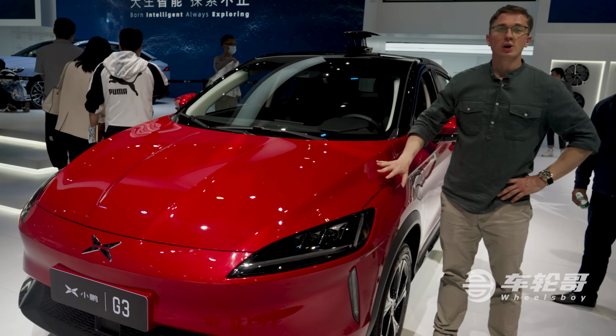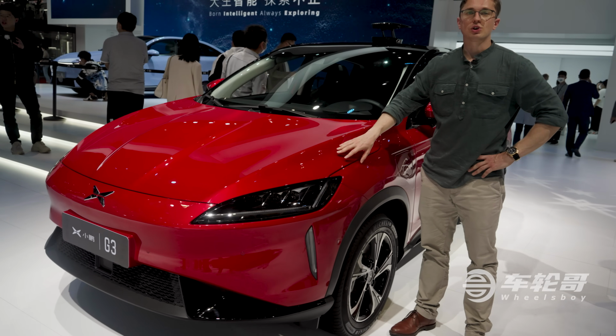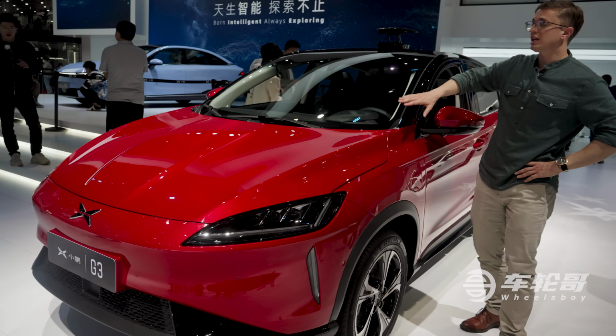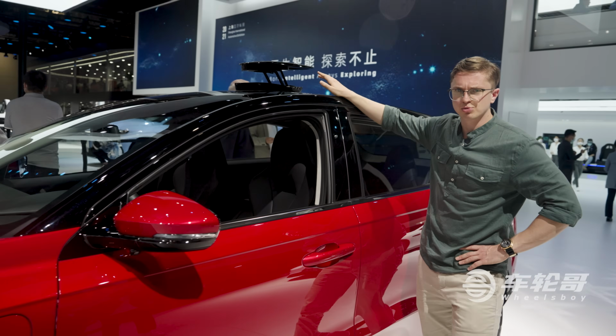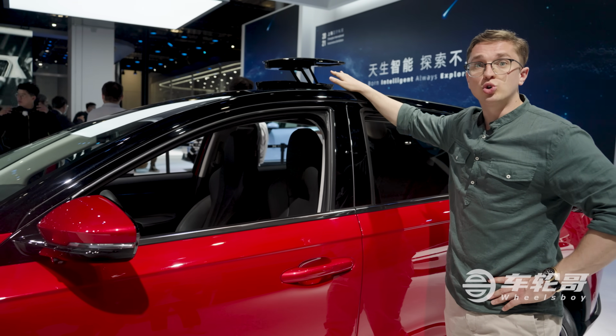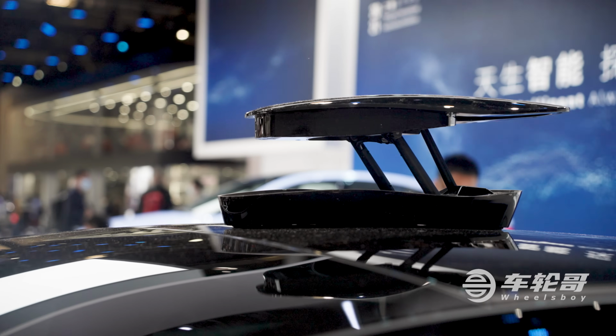We'll start our video the way XPeng started, and that is with the G3 compact SUV. This is their first production vehicle, and the thing that I want to point out when we look at it here is up here on the roof. Now, you might be thinking that this must be some sort of LiDAR technology. When we see things like that, we're used to seeing them on Google mapping vehicles and stuff like that. But in fact, this is actually simply a camera.